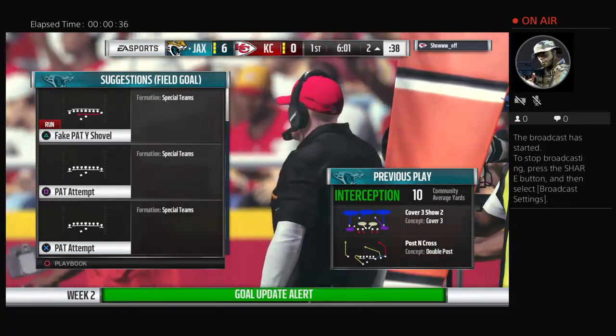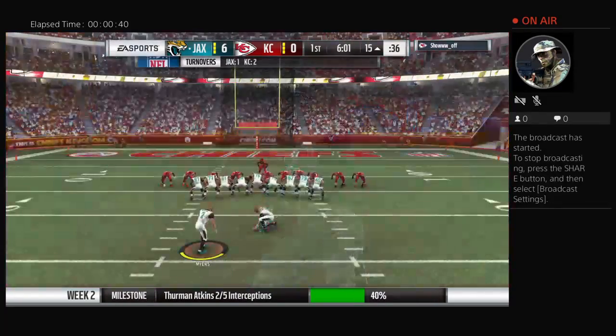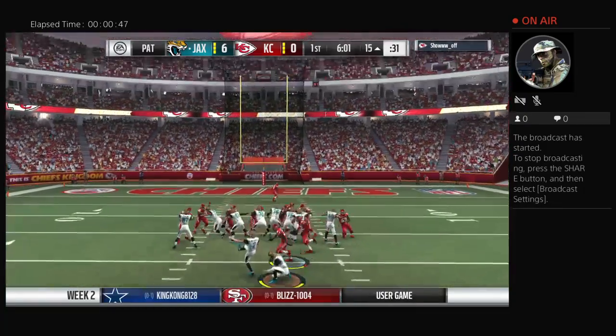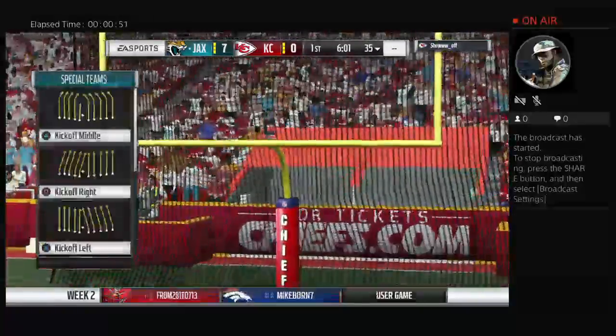Almost becoming the base package in the NFL is the nickel. Hard to throw against. That was demonstrated one more time. A pick six going the other way. And this is up and good. The score now 7-0 Jaguars.